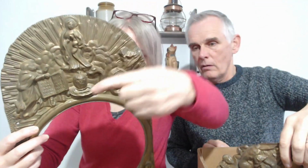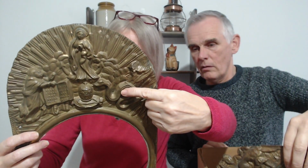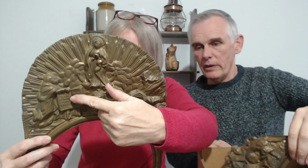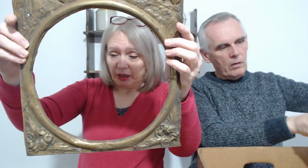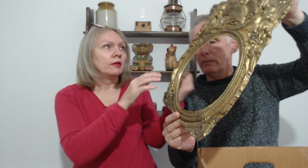Here we've got the Madonna and you've got a serpent. No, there. A serpent there. And Moses with the commandments, you think, on that side? Yes, it does look like Moses with the commandments. So this is just a lady and a gentleman. Very pretty. Look at this one. The detail is amazing. And again, with this sort of thing, look at that up on a plain wall. Absolutely gorgeous. And finally, our last item in this box containing our Best Buy.